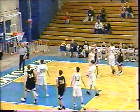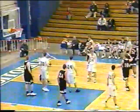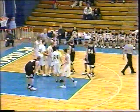Here's Frost. He'll fire a 3. It's good. But I don't think they'll count the basket. Did they call? Well, they're saying it was Oxford Hills. Fouls on Oxford Hills, number 34, Sean Fanjoy.